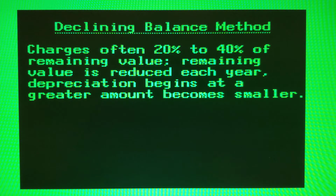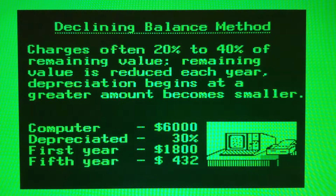The declining balance method charges a larger percentage, often 20% to 40% of the remaining value, each year to depreciation expense. But since the remaining value is reduced each year, depreciation, which begins at a greater amount, eventually becomes smaller. A $6,000 computer might be depreciated 30% of the depreciated balance each year, which could provide $1,800 depreciation the first year, but only $432 by the 5th year.